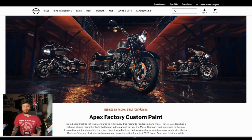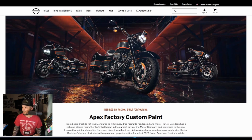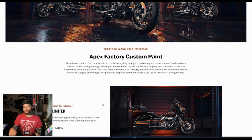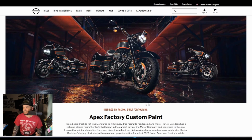Based on Harley's prices, I'd rather get a stage 2 or even a stage 3, especially with these bikes. And if you're more of a highway rider, then obviously you want a stage 4. But for my taste, I'd take a stage 3. You guys let me know in the comments, what would you rather have, stage 3 or stage 4, or would you rather have this paint set? I don't know. This is just typical Harley.